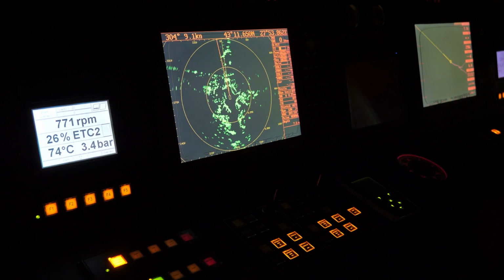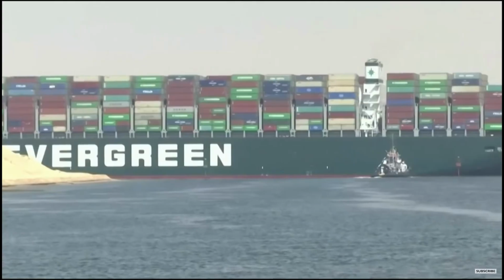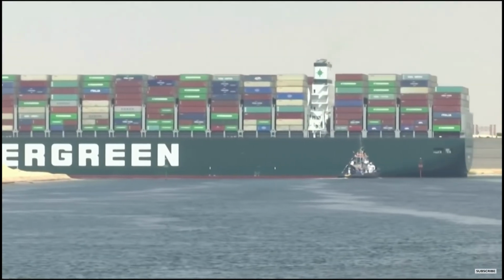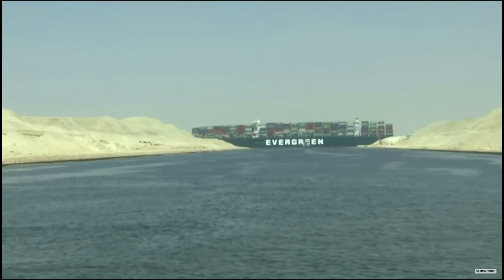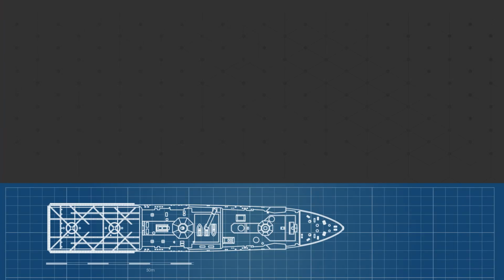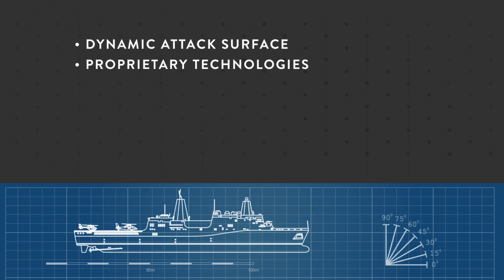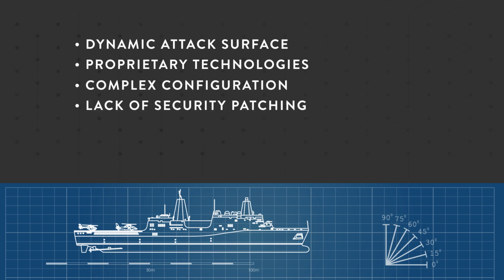Adversaries may seek to exploit cyber-physical attacks to cause damage to vessels, reduce visibility, or even take over critical systems. The impact of a successful attack can be devastating, both physically and psychologically. Protecting operational systems from cyber attack has historically been challenging. The attack surface is constantly changing. The proprietary nature of the technologies involved makes integration complex, and control systems are notoriously difficult to secure.